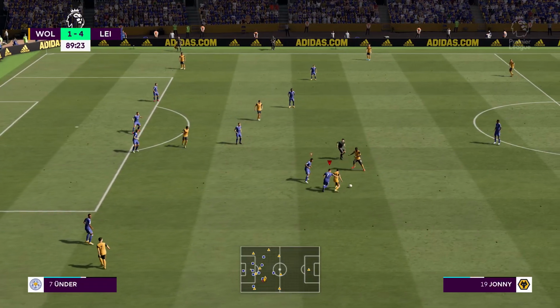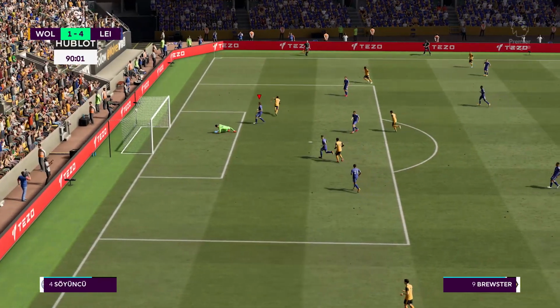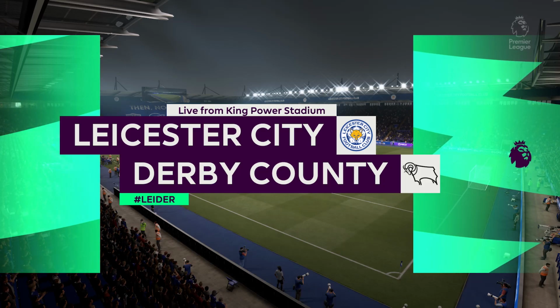But Wolves, another consolation goal was coming, and here it is. It's Daichi Kamada now to Brewster, and Ryan Brewster makes it 4-2. But we still get the 3 points. Our rivals again, Derby County.